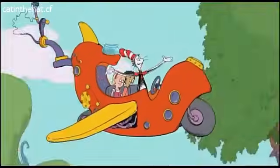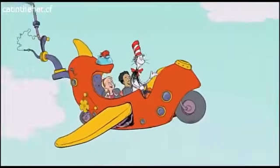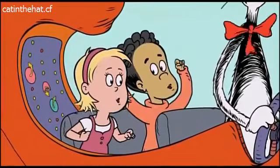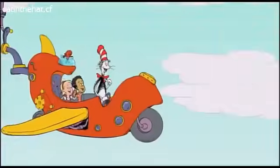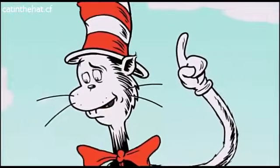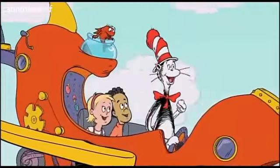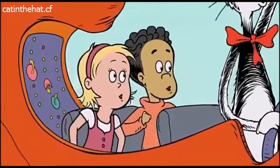Isn't this fun? Here we go, go, go, go! On an adventure, the thingamajigger is up and away! Go, go, go, go! On an adventure, we're flying with the cat in the hat today! We'll get some tips from Stag Beetle Stan about keeping stuff safe the way beetles can. Here we go, go, go, go! On an adventure, go, go, go, go, go!